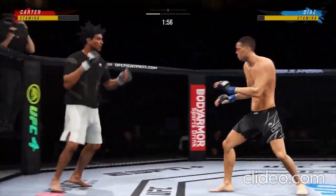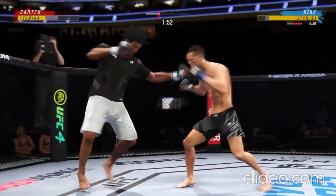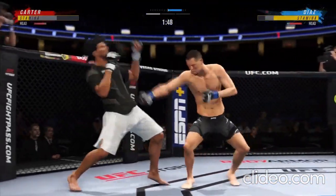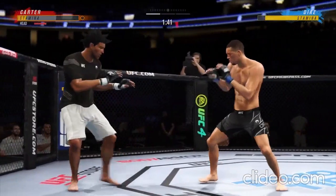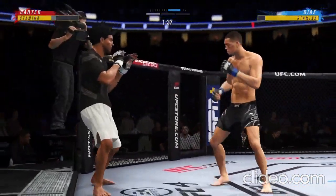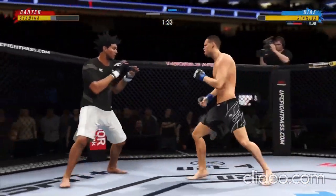Under 2 minutes to go. Just misses with the straight left hand. Big powerful punch lands. Now he gets back to range. Oh, he got everything behind that kick.